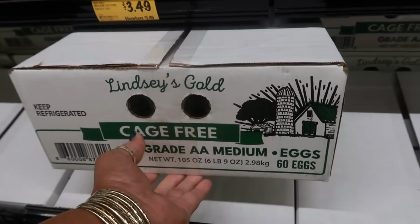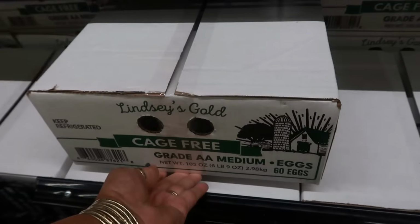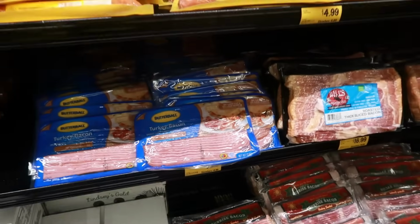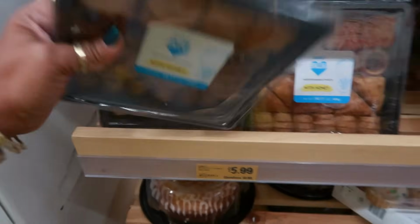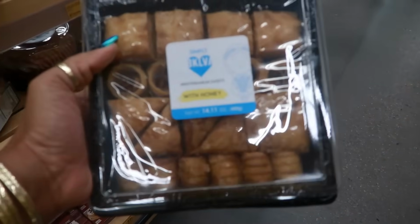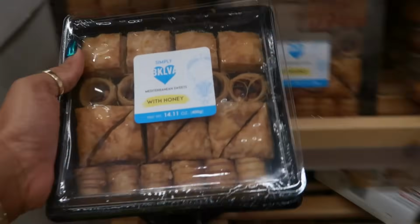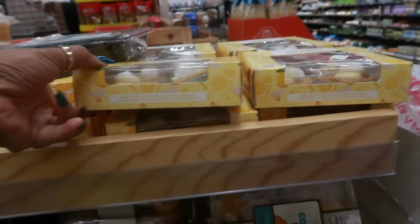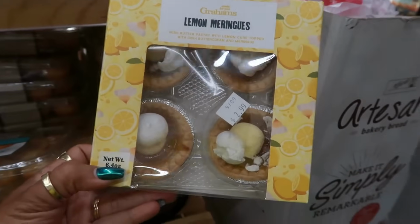You have the cage-free 60 count eggs for only $8. Right there, some turkey bacon, $3.29, Butterball. Oh look, a pack of baklava. Mediterranean sweets with honey for $6. Lemon meringue, little mini pies for $3.